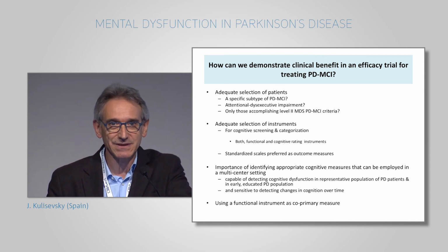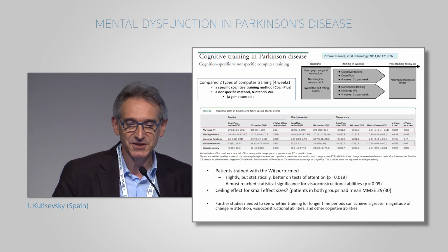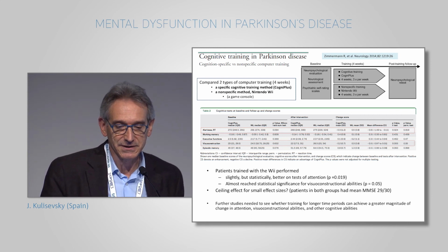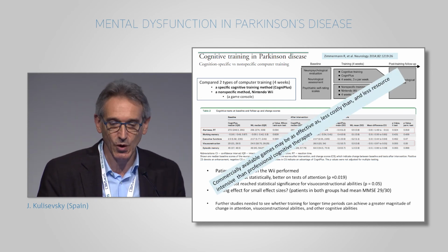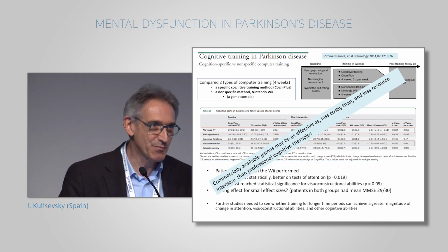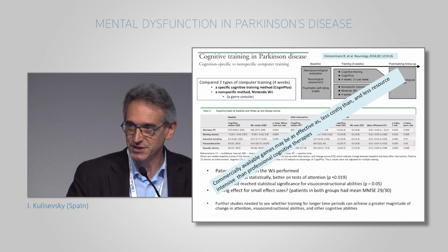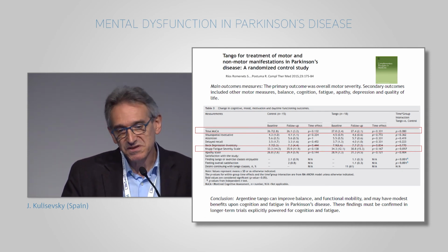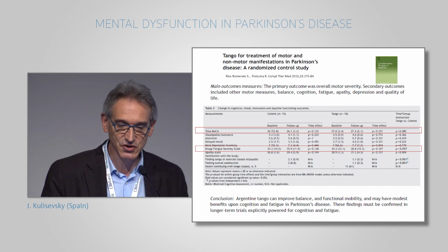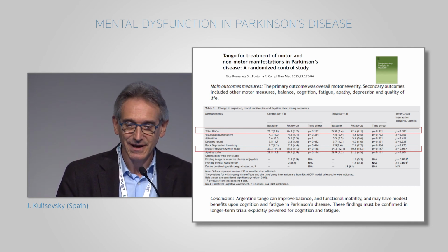In the meantime, when we still do not have drugs, we can improve functional disability in patients with cognitive rehabilitation, cognitive training, and you can use commercially available games, maybe as effective and less costly than a personal trainer, but I'm not against this. And if you want your patients to have a nice day, you can send them to dance tango, because it has been shown that it is good for MoCA and also for other items in the everyday life of the patients.